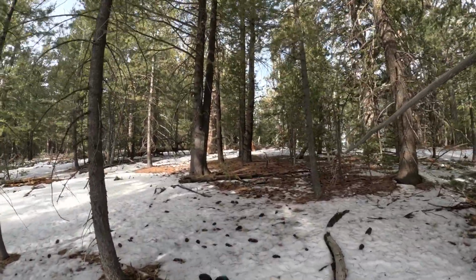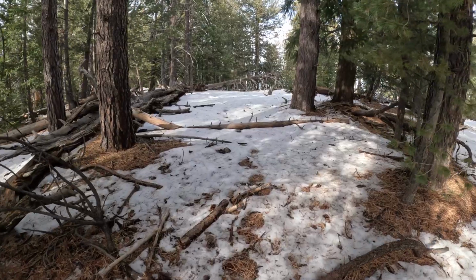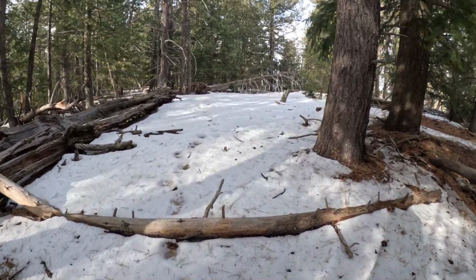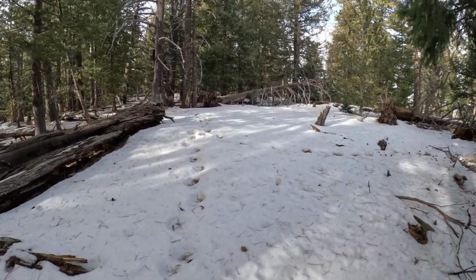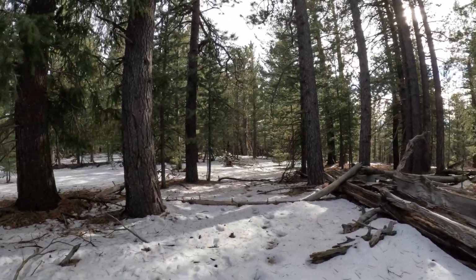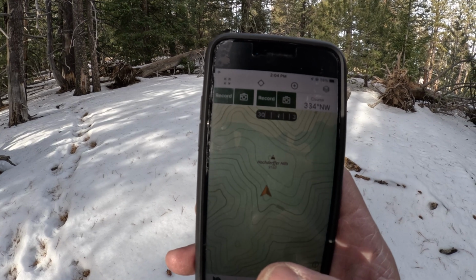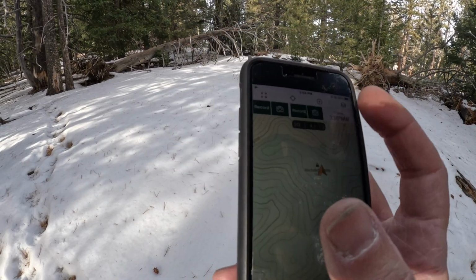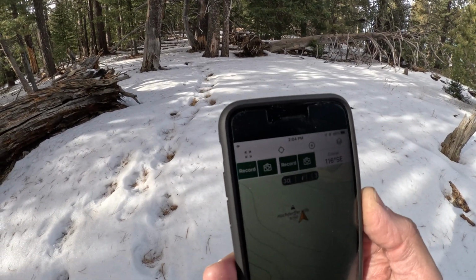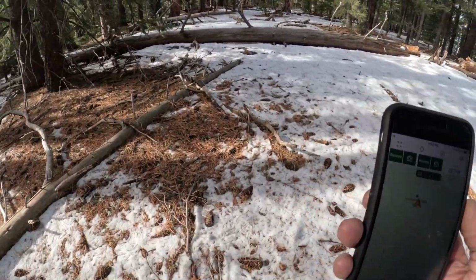Okay, we are on the top, more or less. I think the high point is just right over here, but I'm gonna guess this little clearing is the summit. It certainly feels that way. I'm just looking around in every direction. Looks like it slopes slightly down. Let's take a look at the map. And, oh, it has us a little bit over this way. So it does have the high point kind of over here, even though that doesn't look right. Yeah, I think they've got the summit basically right in here.